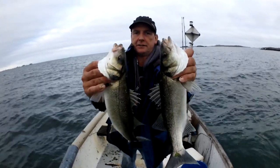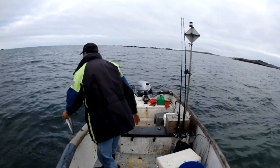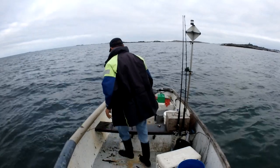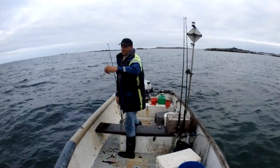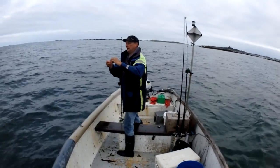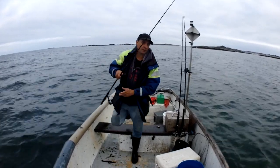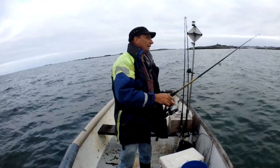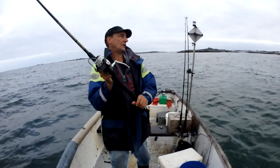How you catch bass two at a time. Have I done that before? Yes. About four times now in the last 2 years. Prior to that, I'd never done that. And I've also landed two large bass like that. That was a challenge, bringing those in.